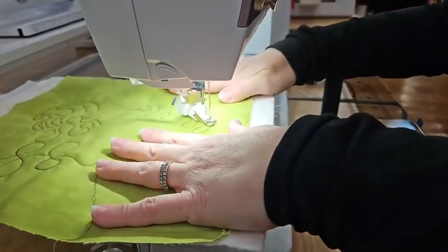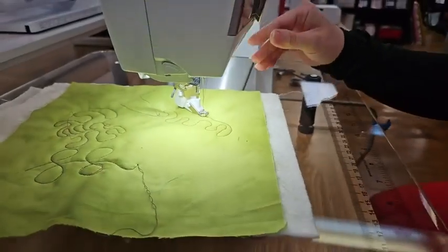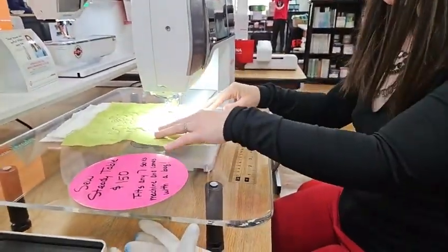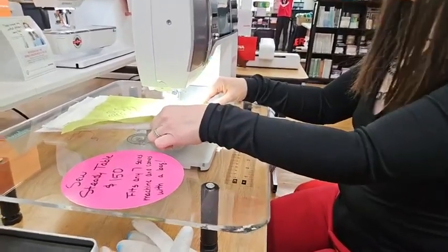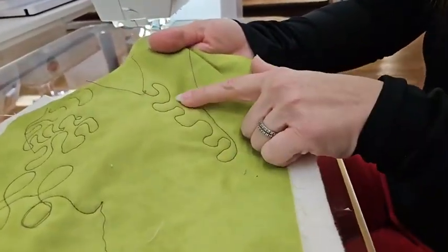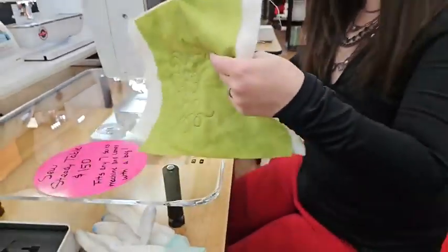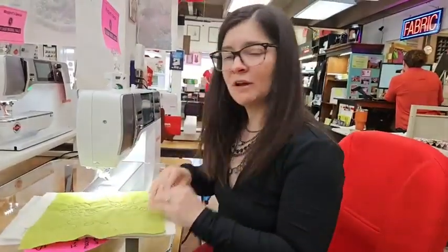And look at that. Unlike before, where I was getting all those uneven stitches, you get perfect stitch length every single time. Every time. This little device here, I mean, it's like magic. It will change the way that you quilt on your domestic machine.